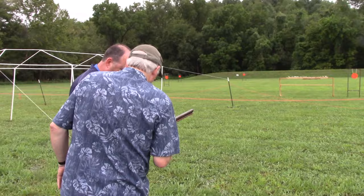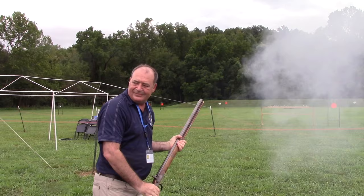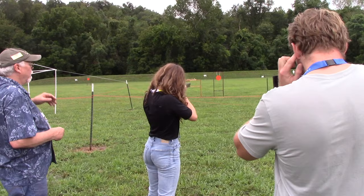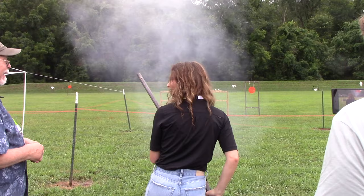As promised, State Representative Doug Clemens has the opportunity to shoot the official rifle of the state of Missouri. Whoa, what a shot. All right. Nice shot. Good. I like it. Thank you. State Representative Mozzie Boyd with her opportunity to shoot the official rifle of the state of Missouri. Woo! Yeah. Is that all right? Who's pulling the string on that? All right, very good. I hit something.